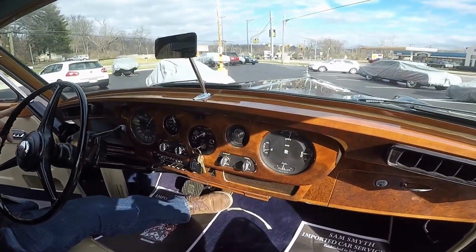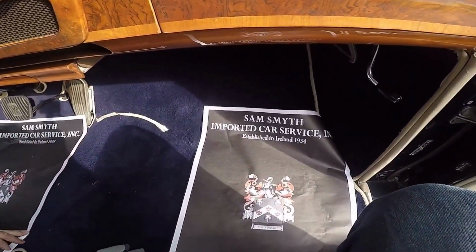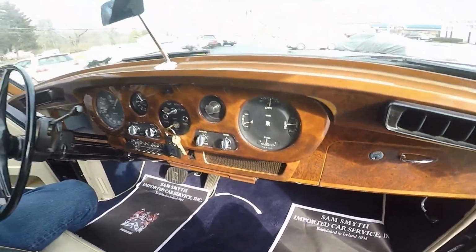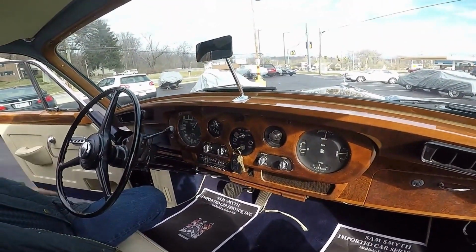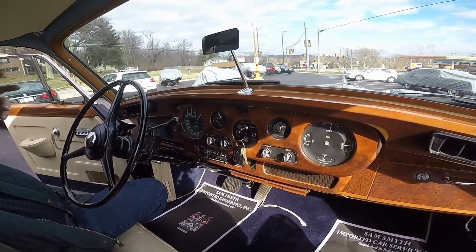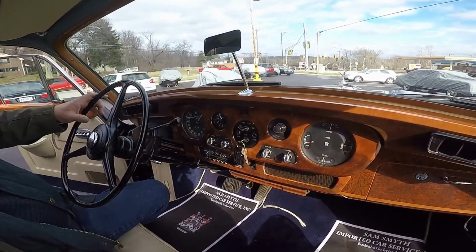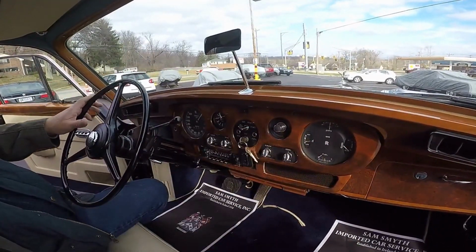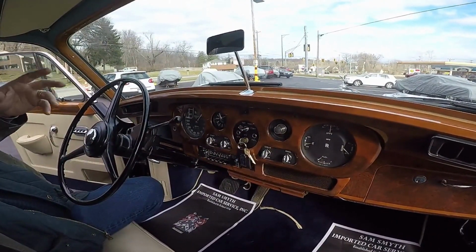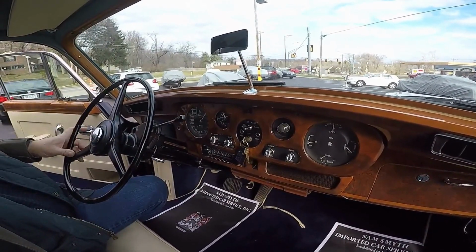So anyway, once again, this is Sam Smyth from Smyth Imported Car Service, established out of Ireland, 1934. This is a 1961 Rolls-Royce Silver Cloud 2, which we did the cooling system on. We rebuilt the water pump, rebuilt the core, oversized the core, put in a thicker shaft, and did everything as best as possibly could be done for the cooling system. Replaced some hoses with what appears to be a Kevlar hose now, and Jubilee clamps, and tidied some things up, and there you have it.